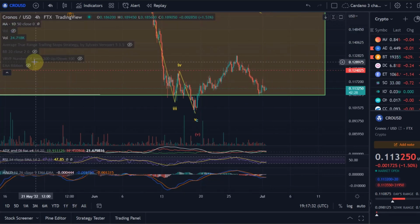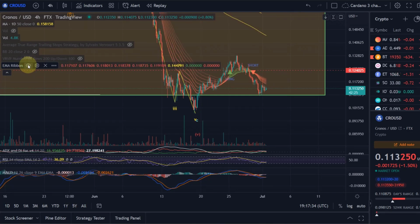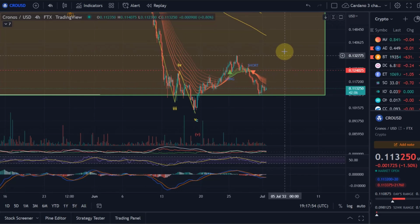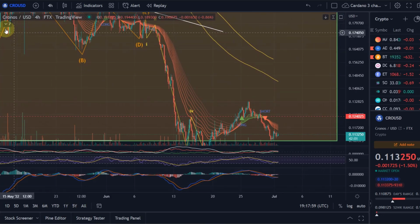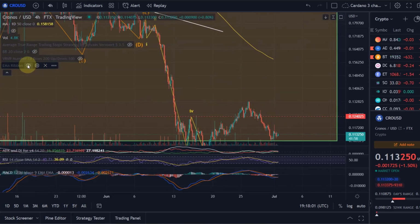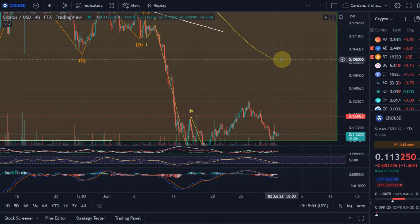We can also take a look again at the EMA ribbon. Always an interesting look. At the moment, it's giving us a short signal. But a breakout above the EMA ribbon, which would be very much in line with that resistance at 11.9 cents, would probably generate a long signal. Currently it's providing resistance. Should we really break out to the upside, which is definitely possible, then we will probably see the 50-day moving average that you can see coming down here. That's quite far away at 15.8 cents at the moment.